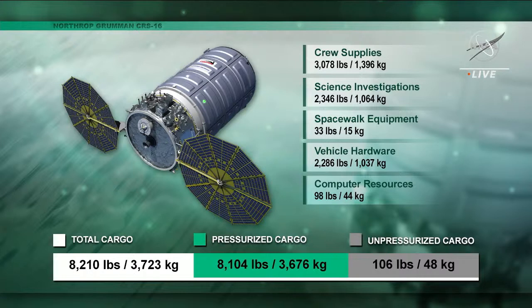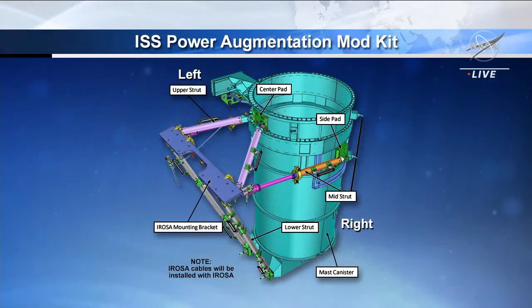Cygnus will also carry a new mounting bracket that astronauts will attach to the port side of the station's backbone truss during a spacewalk planned for later this month. The mounting bracket will enable the installation of the next pair of iROSA solar arrays at a later date. Now let's take a quick look at some of the scientific investigations traveling to the space station on this mission.